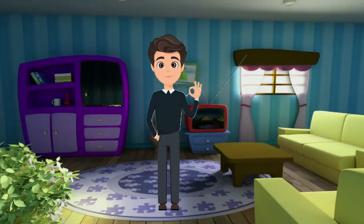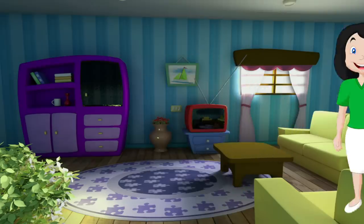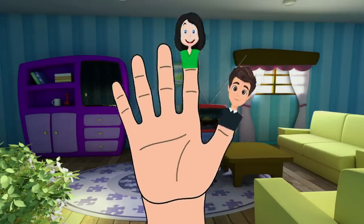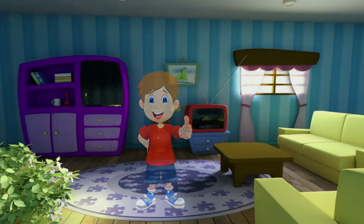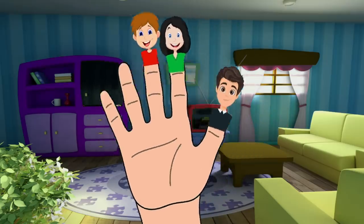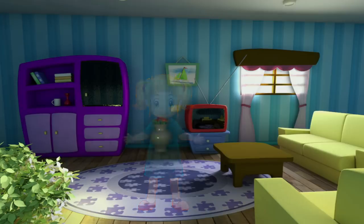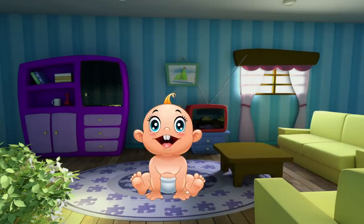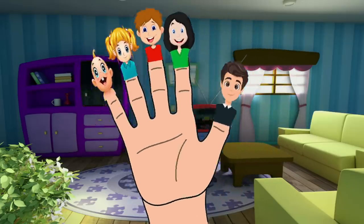Daddy finger, daddy finger, where are you? Here I am, here I am, how do you do? Mommy finger, where are you? Here I am, here I am, how do you do? Brother finger, where are you? Here I am, how do you do? Sister finger, where are you? Here I am, how do you do? Baby finger, where are you? Here I am, how do you do?